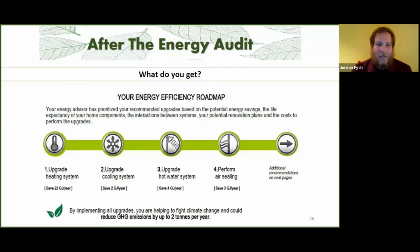My guess is that this report, the homeowner wanted for sure to do the heating system and the air conditioner, so those 2 were put up front. And then at the bottom it says if you do the upgrades, you'll help fight climate change and reduce your emissions by up to 2 tons a year, which is pretty good.